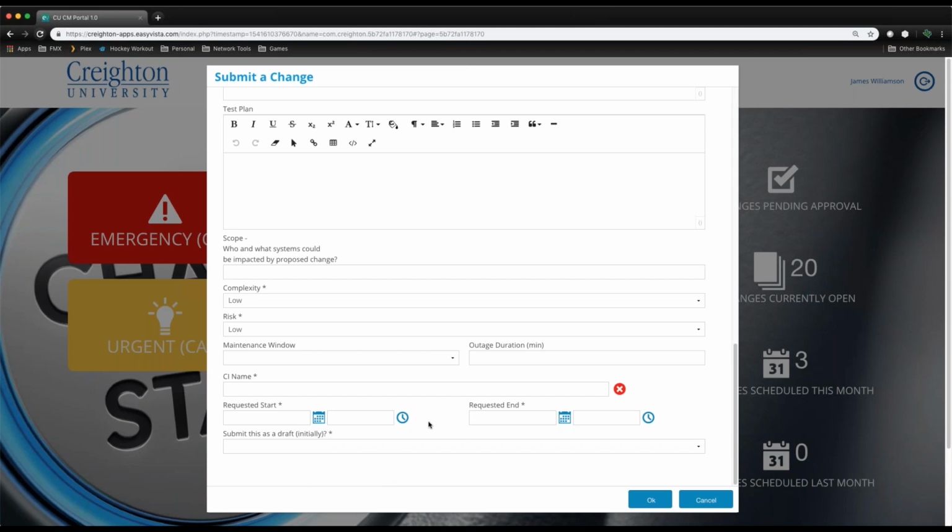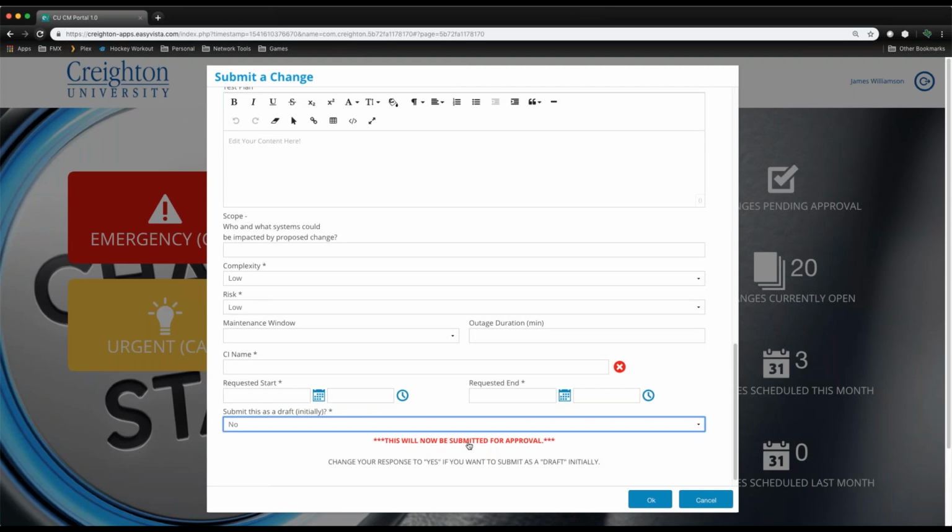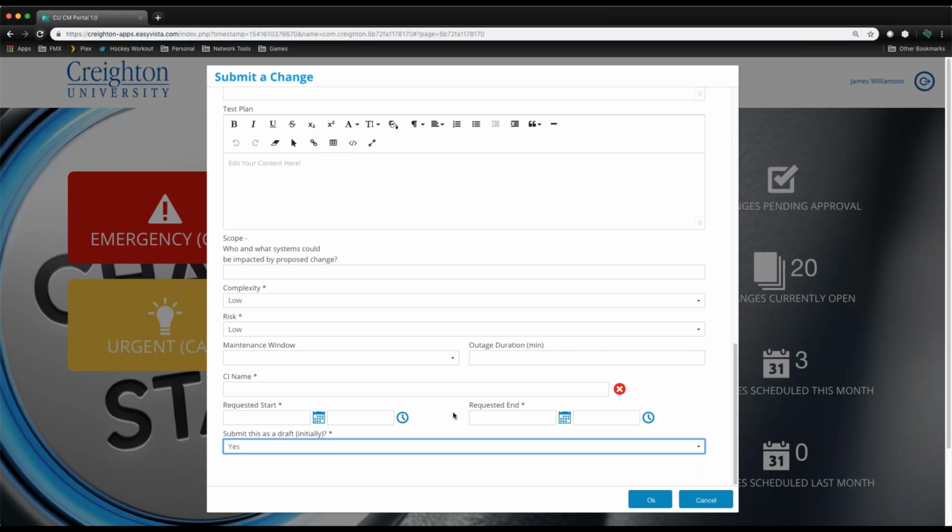But this is the big part of the change in their process from a submission standpoint. Not only do they have all the questions at their fingertips and able to provide all the information that was required in the draft part of the process, but if they have all the information in place and feel like it's ready for approval, they can actually say, no, I do not want to submit this as a draft. And it will tell them, hey, this is being submitted to approval. If they change their response, we'll put it back into a draft initially. So still keeping the process they had before, just in case someone doesn't have all the information.